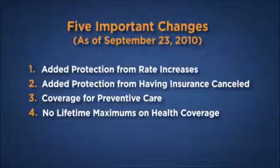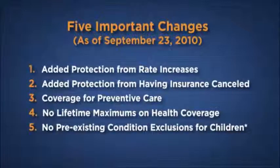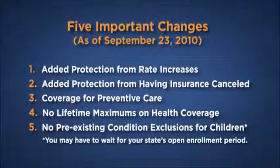No lifetime limits on the dollar value of those health benefits deemed to be essential by the Department of Health and Human Services. No pre-existing condition exclusions for children. If you have children under the age of 19 with pre-existing medical conditions, their application for health insurance cannot be declined due to a pre-existing medical condition. In some states, a child may need to wait for the state's open enrollment period before their application can be approved.